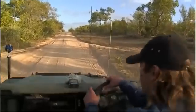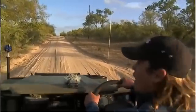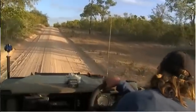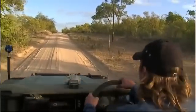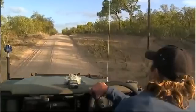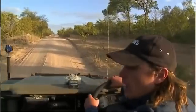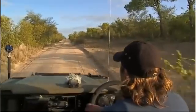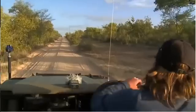So, we have finished the whole southern boundary of track. We are now driving very slowly up the western boundary, looking for any tracks whatsoever. So we're busy on a boundary safari, hoping to find tracks of lion or leopard coming in or going out, just so we know what's going on. I've got the Arathusa game drive radio on, so if there's anything found backside, we'll be able to go there as well.